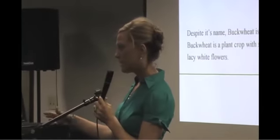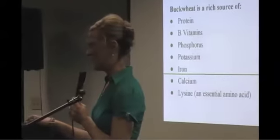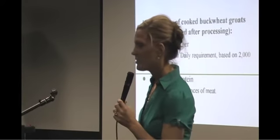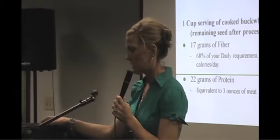Buckwheat, despite its name, is not a wheat. It's a plant crop with spreading leaves and leaf-like flowers. We know it's rich in the B vitamins and protein. A 1 cup serving of cooked groats, basically the buckwheat groat, is 17 grams of fiber, 68% of your daily requirement, which is excellent, and 22 grams of protein, which is equivalent to 3 ounces of buckwheat, so it's a great source of protein.